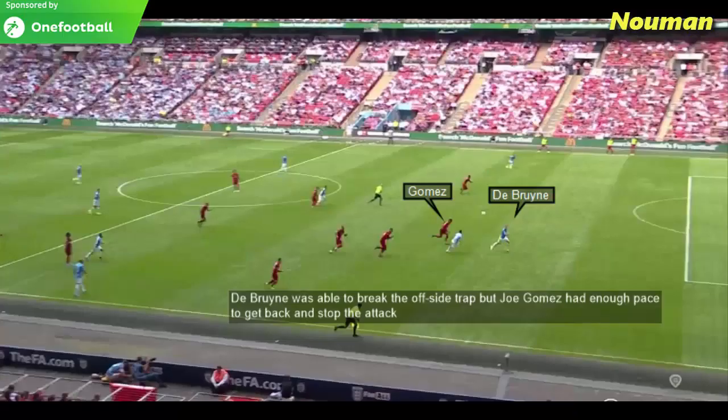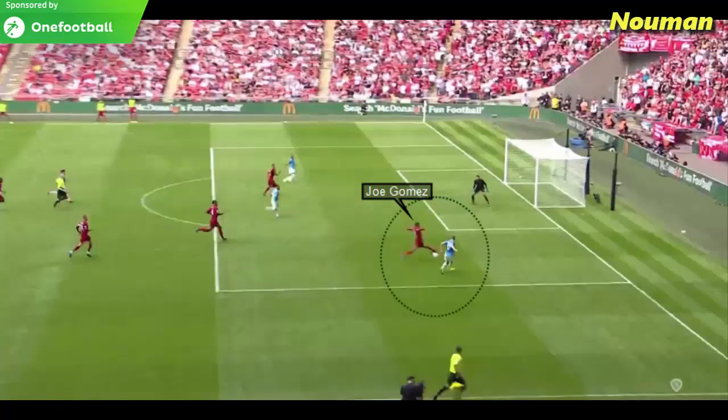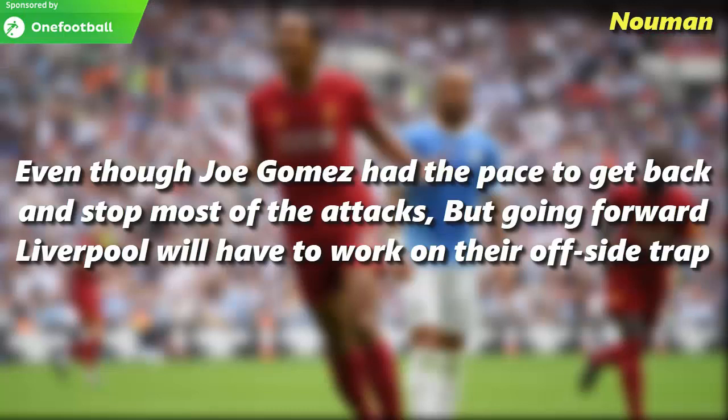Kevin De Bruyne was able to break the offside trap, but Joe Gomez had enough pace to get back and stop the attack. Even though Joe Gomez had the pace to get back and stop most of the attacks, going forward, Liverpool will definitely have to work on their offside trap.